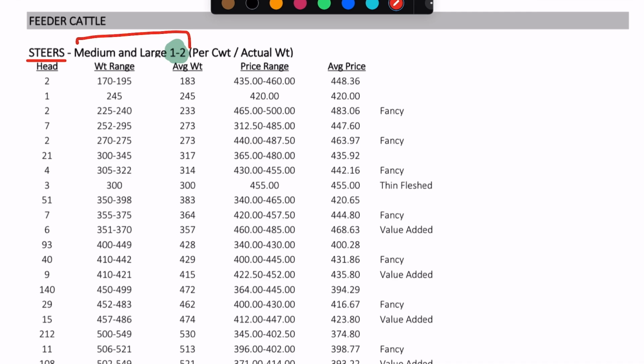So this medium and large frame 1 to 2 category tends to capture a lot of the calves that move through our markets. You'll also notice that they're broken here in 50-pound increments. So we've got some really small cattle here with not a lot of numbers, but if we scroll down here in the 400 to 600 pound range, you'll see quite a few more cattle that fall in those categories. And notice that there'll be a price range for those 50-pound increments.